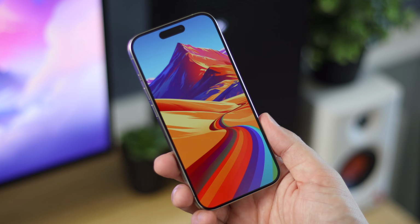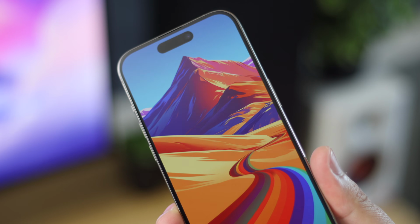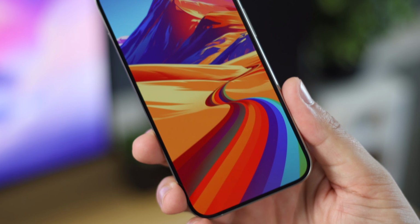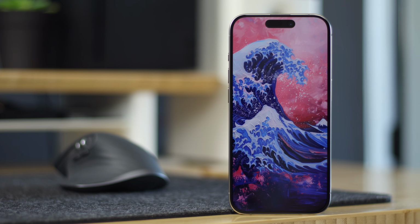And speaking of the screen, we then have the display. And the iPhone 15 Pro to this day is probably one of, if not the best displays that I've ever had on a mobile device. It's super color accurate and it is one of the brightest screens that I've seen. Now for a lot of people, their mobile device is the highest quality screen that they own, and the 15 Pro is no exception. So here we have Apple's Super Retina XDR OLED display.